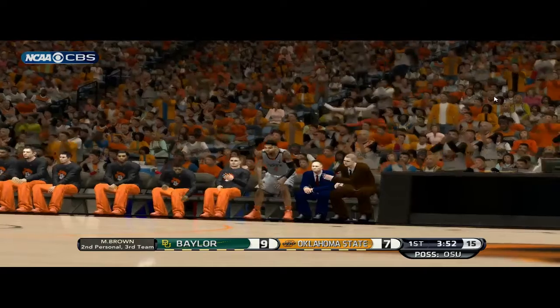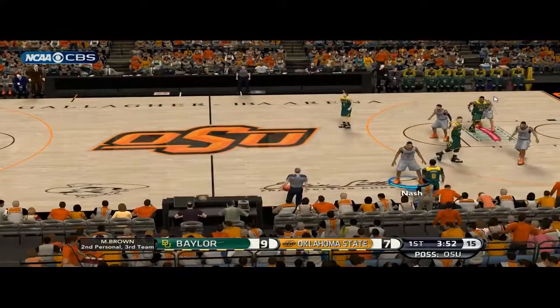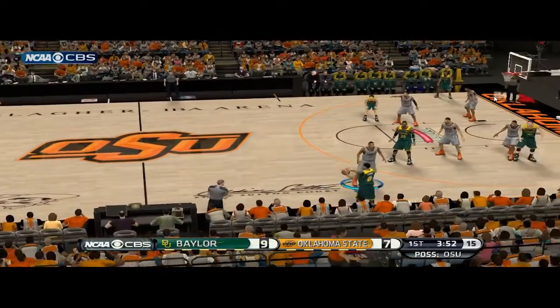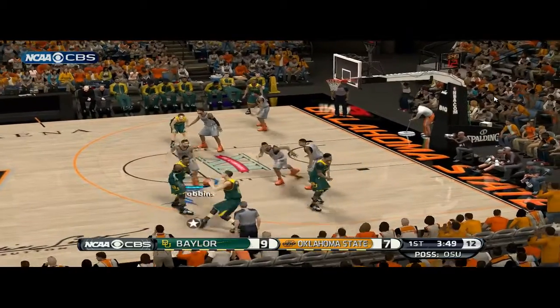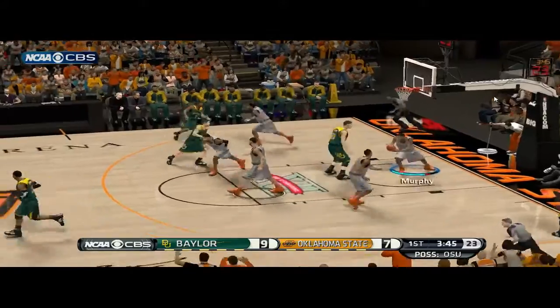Number one, he's covered by Brown. And that's two fouls for him very early in this ball game. He'll probably have to spend some time on the bench before halftime. Williams, he's checked in for Brown. Now here's Jefferson. He feeds it to Austin. And stolen by Nash.